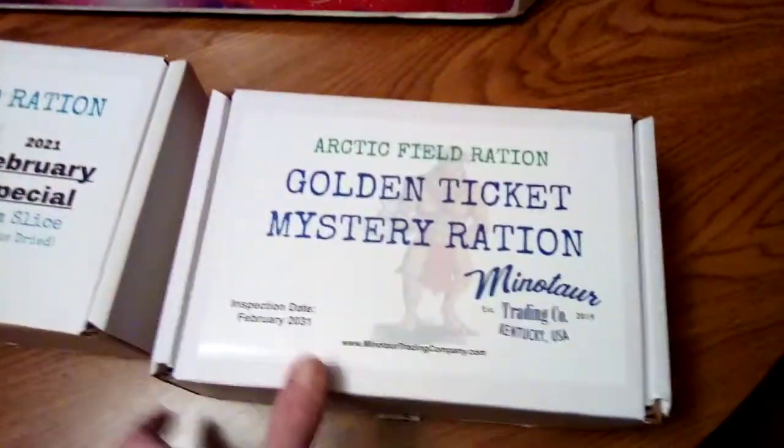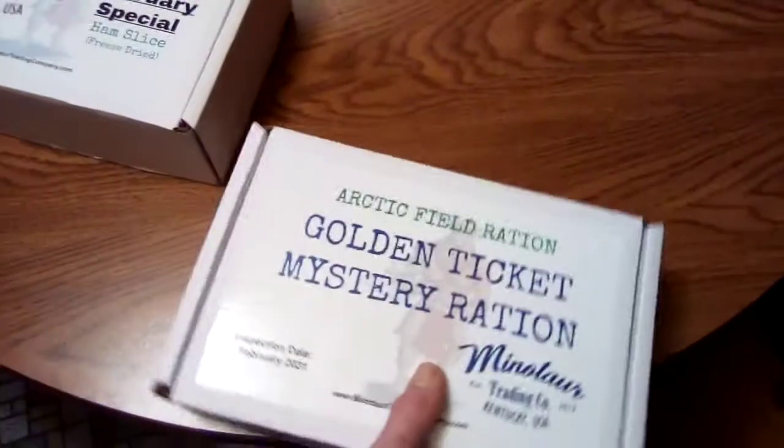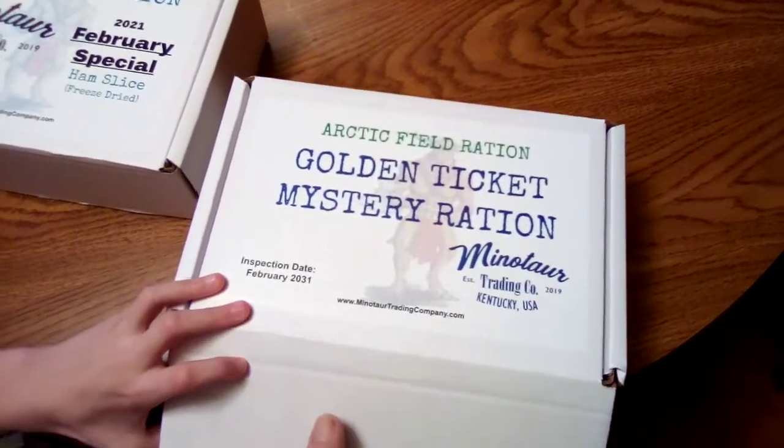And I really want to open this. I did cut the tamper hoop seal, but I did not open it. So let's check it out real quick. I don't know what food is in this, and I don't know if it's going to be a winner. All right, Lily, you want to open it up? Ha ha ha. All right.